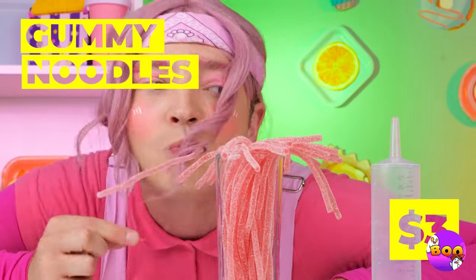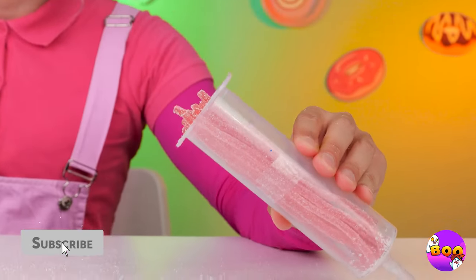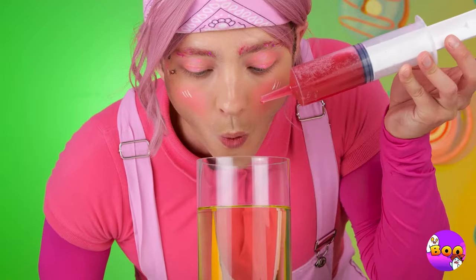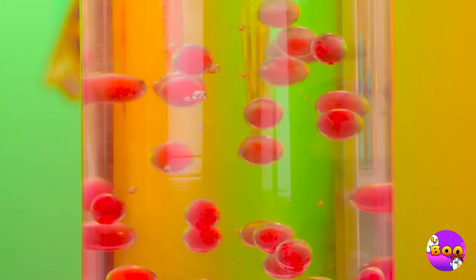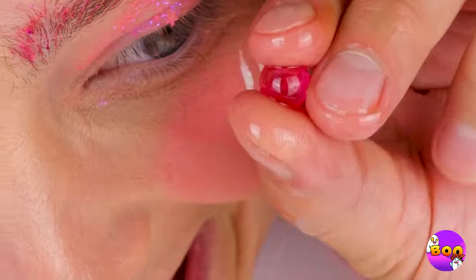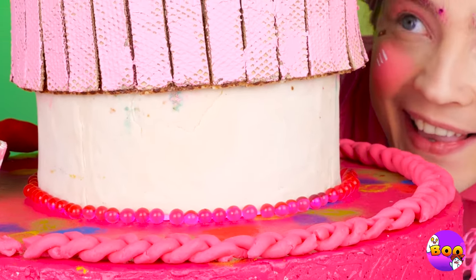Next up, take some gummy worms and place them in an injector. Now it's time to bring the heat. So we can make a bunch of gummy droplets. And if baking doesn't pan out, we can always make lava lamps. Just kidding. Collect those little drops and use them to decorate the outline of the cake. Wow, spheres must really be in season.